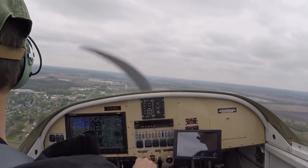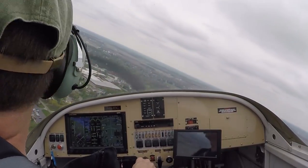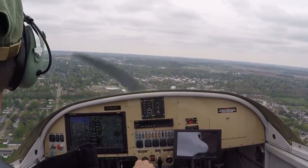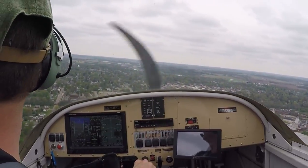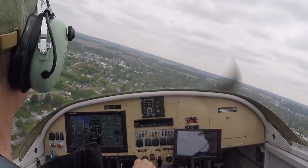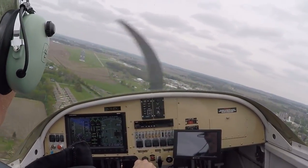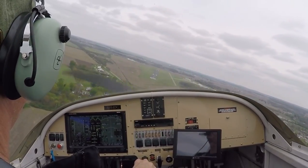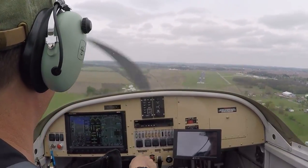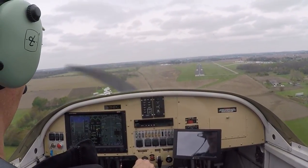Urbana Grimes traffic, experimental tweet 4 Delta Golf, left base runway 02, full stop Urbana Grimes. I've forgotten how ground shy this airplane is. Still kind of high. That's going to take runway 25 for downwind departure to the north. There we go. Phew, it's like hot or cold in this thing. Yep, much more approachable.